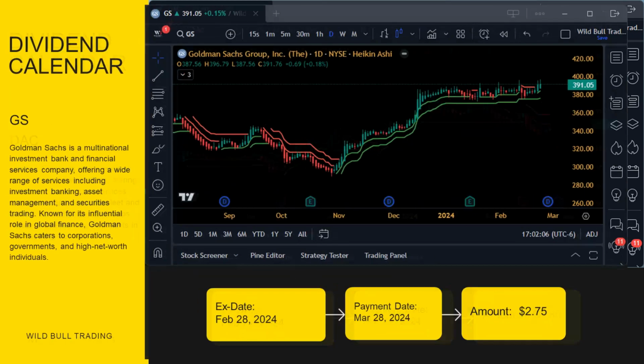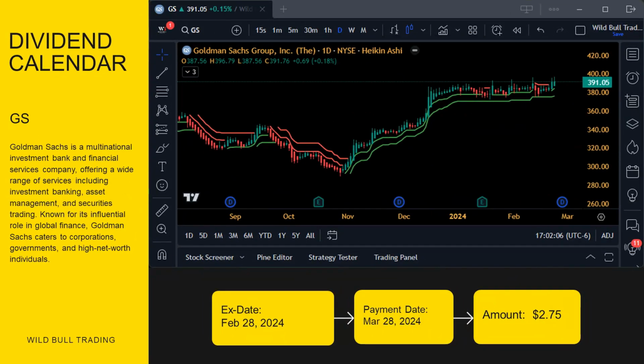Next one, GS, Goldman Sachs. It's a multinational investment bank and financial services company. Mostly everybody knows about it. The ex-date for the company's dividend payment is February 28, and you need to buy the stock at least a day before, but you can sell the stock on February 28. Payment date is March 28, one month after, and the dividend amount is $2.75. The stock price right now is $391.